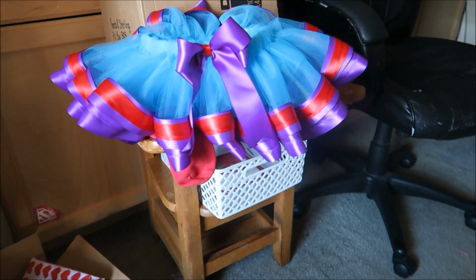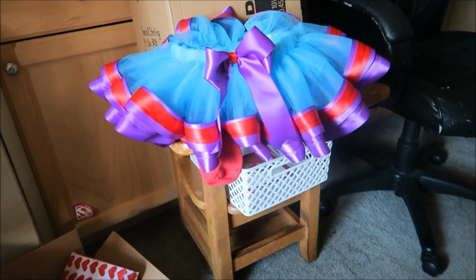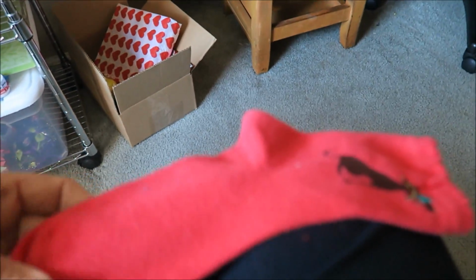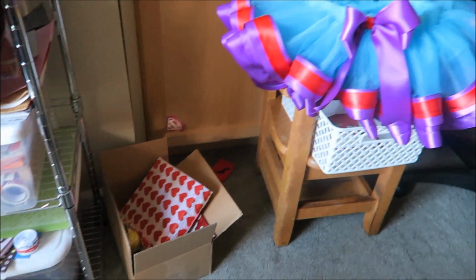Good afternoon, guys. It is like 3 o'clock. I just finished this ribbon trim right here. So that'll go out. This I found downstairs on a step, and it's one of Sterling's socks. So I just brought that up. It's a jamboree sock, but anyway, now it's over there.